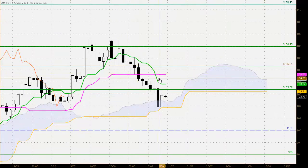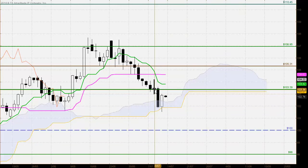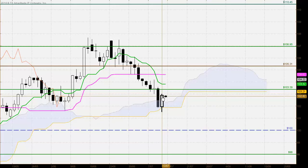Moving next to light sweet crude oil, and here following that very strong black body candle down day that we saw the market take out the 103.39, we've seen a good solid response from the buyers, changing the colour of the candle from black to white, which means that the buyers have built some upside momentum in net terms, and they've also closed up towards the high, so suggesting that the buyers have taken back control for this current candle, and it suggests there is good potential for a change of trend to the upside.